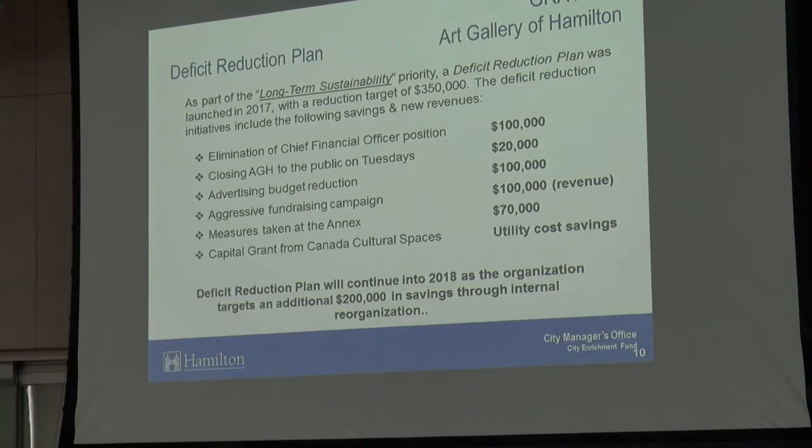Grants that will secure the art gallery going forward in the future. So I just want to thank everybody here and certainly hope that we can continue to support the art gallery.